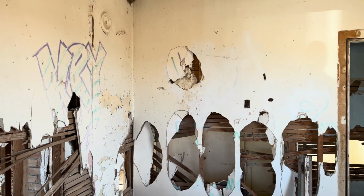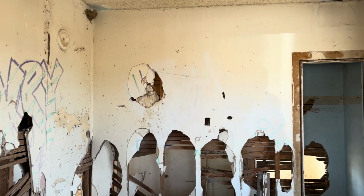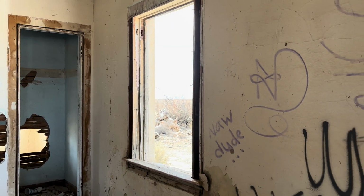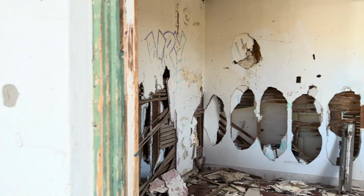Probably shoot them up, but there's not that much graffiti. So this is way off any highway. So kind of way out, but there's a closet there. Just a little bit of writing. Again, this community, not very many people living here.